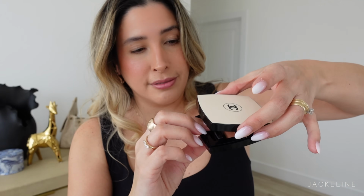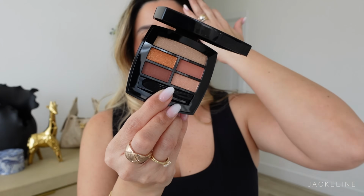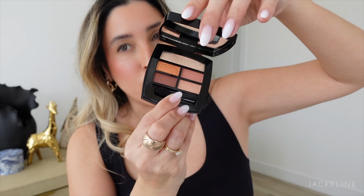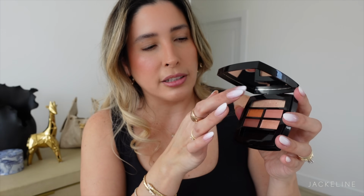For the eyeshadow palette in Golden, it also came with that velour pouch, and let me show you the shades. So summery. You see what I'm saying about bronze goddess more than a golden goddess? And we saw the same kind of concept with the Tom Ford Soleil 2025 summer collection, which I'm going to compare in a minute.